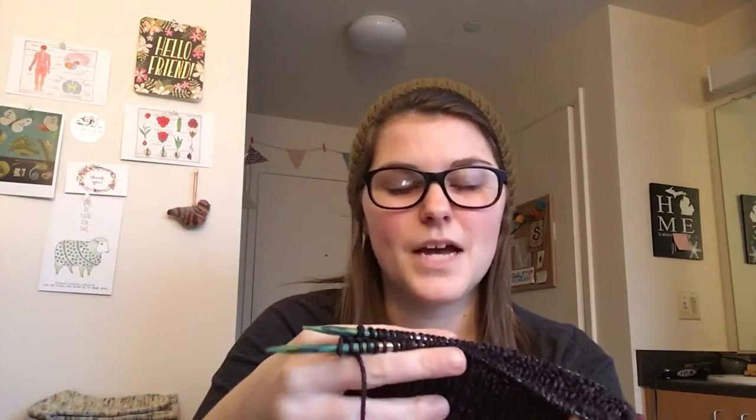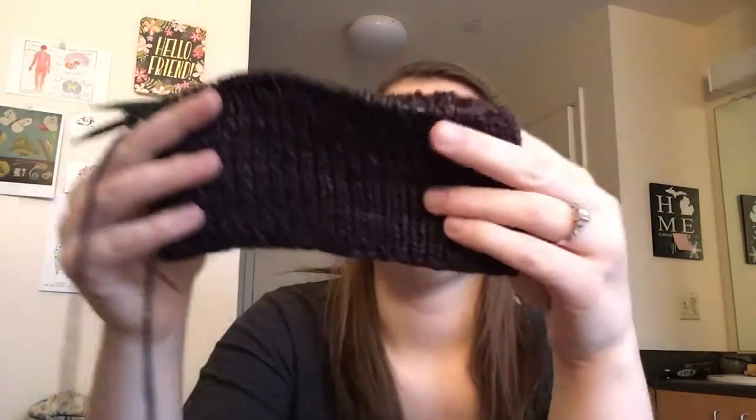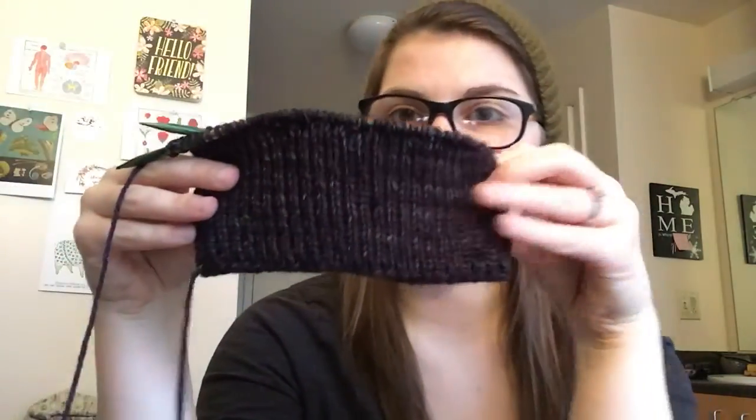He did say that he didn't care what color I knit this hat, and I joked around. I was like, I'm gonna knit you a bright pink hat, and he would totally wear it because he's awesome and a good brother-in-law. But I don't know. I really like the way that it's knitting up, and I think he's really gonna like it too. I think it's gonna look really good on him.